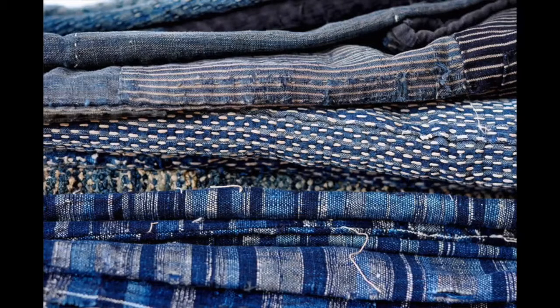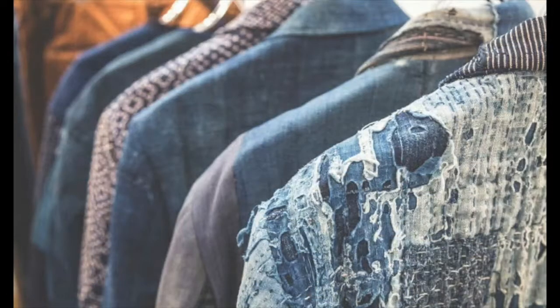While the readily available nature of cotton has made boro obsolete today, the patchwork tradition has lost none of its cultural significance and appeal.